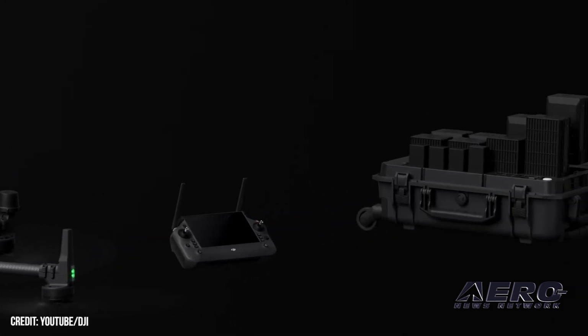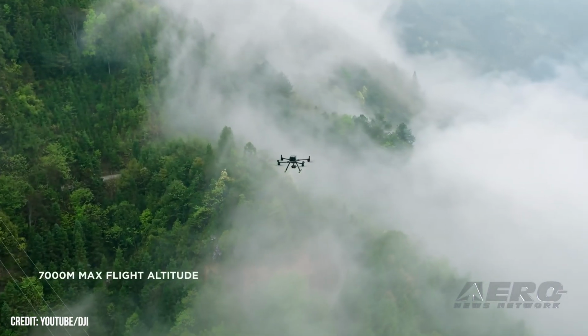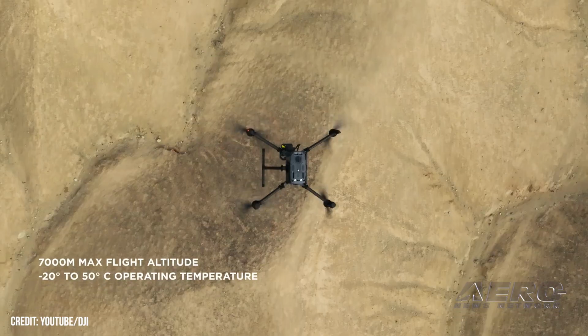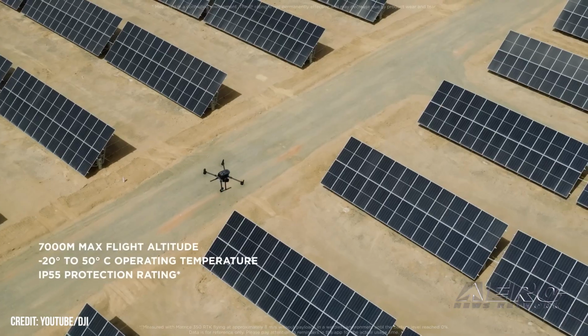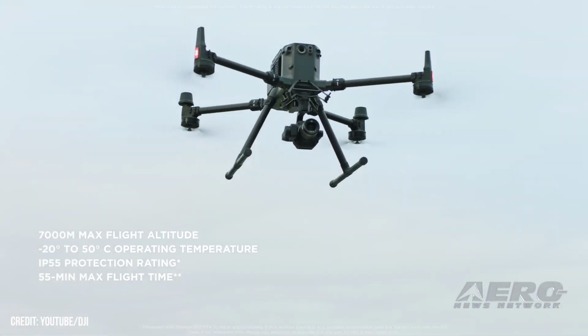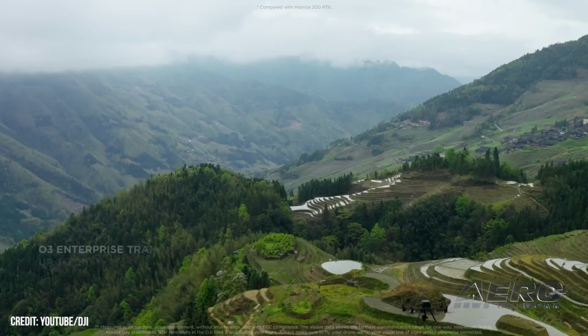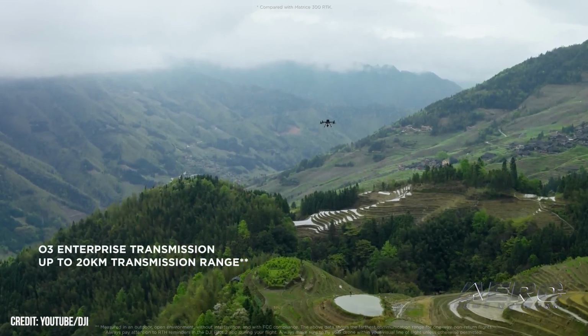The model's new DJI O3 Enterprise Transmission features triple-channel 1080p HD live feeds and a maximum transmission distance of 12.4 miles. The system makes use of a 4-antenna transceiver system capable of determining and defaulting transmission functions to the 2 optimal antennas while receiving signals via all 4 antennas. The M350 RTK is designed to operate nominally in the harsh flight environments characteristic of commercial and rescue operations.